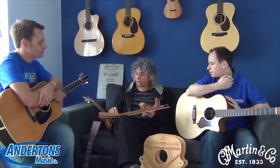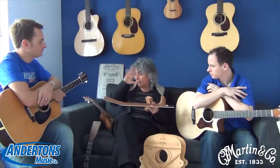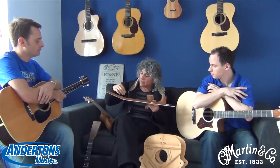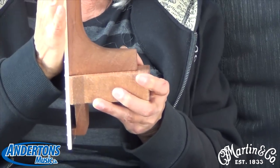This is interesting. This is called a volute. It's not on every Martin guitar. It's a hand carving, and it's ornamental. It has no structural significance. Back in the 1800s, a headstock was connected to the neck with a dovetail joint, so that's just an ornamental carving. We connect the body to the neck with a dovetail joint.